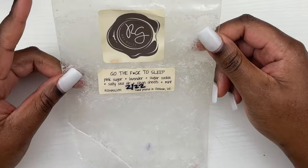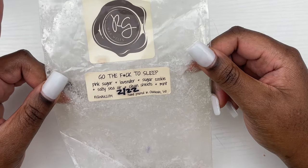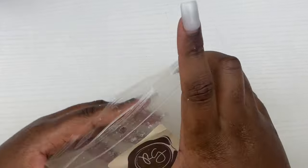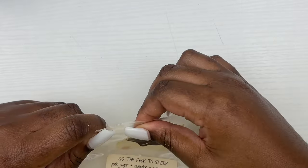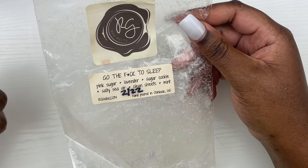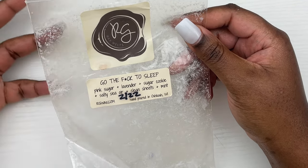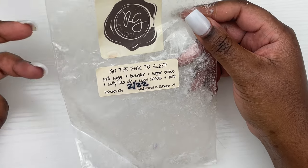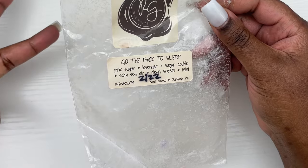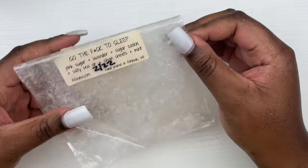Next, we have Go the F to Sleep from Rosegirls, which is pink sugar, lavender, sugar cookie, salty sea air, clean sheets, and mint. And once again, Rosegirls has fire bathroom scents. And you also, of course, can melt this on your way to bed. It was really nice, calming, with those feminine, floral notes. Pink sugar to me smells perfumey, let me say that. Perfumey with that lavender, and then you get those clean sheets and mint. It's just amazing. It's an amazing blend. So yes, I would definitely pick this up again.